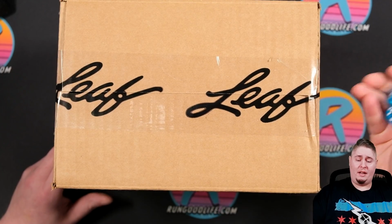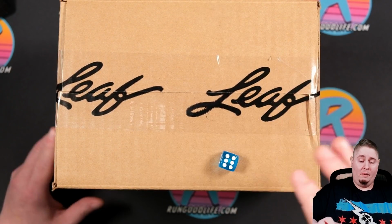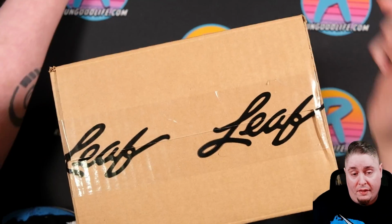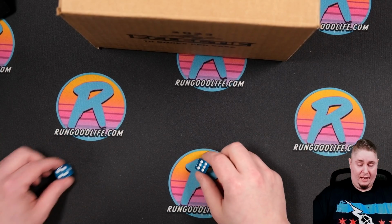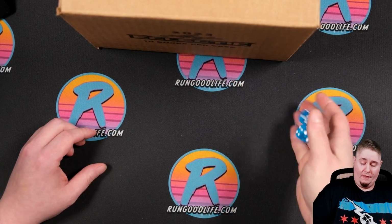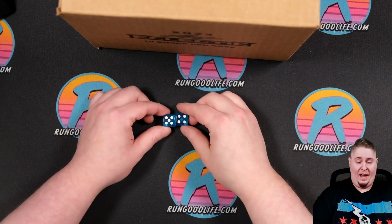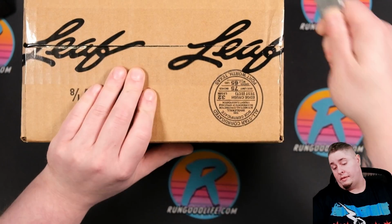Let's go ahead and roll a couple of dice. If this goes 12 and above, we'll re-roll because there's only 10 boxes in the case. We're going to roll 2 dice a couple of times. First box is going to be number 10, which is this box right here on the very bottom. And then the second one is going to be number 9. Okay, well, 9 and 10, that makes it really easy. We just have to go and do this.